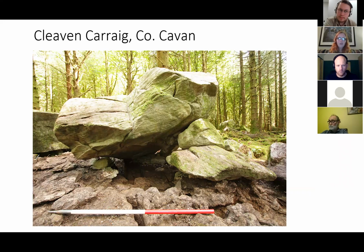The other thing that struck us is that this is the kind of thing that simply wouldn't survive in the archaeological record into the modern day because it's not finished. It may be the case that there were many dolmens that were unsuccessful, that weren't completed, that fell down, and they of course would be cleared away with all of the other glacial erratics in the landscape.